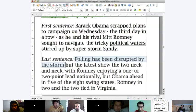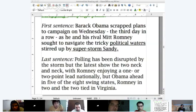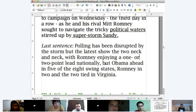But it's still going on, right? So it hasn't stopped. It's still happening. Romney is leading nationally, but Obama is ahead in some of the swing states. So this article is going to be talking about the superstorm, how it's affecting American politics. Right? Okay. All right, let's go to the next thing.